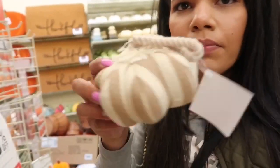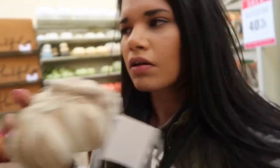I found this little pumpkin too that I think is cute. That's why I'm really careful with the colors and stuff that I choose, because if I decide that I want to go with a totally different theme, I won't have to get rid of everything, if that makes sense.